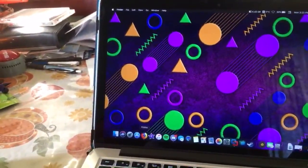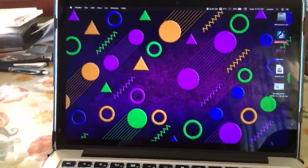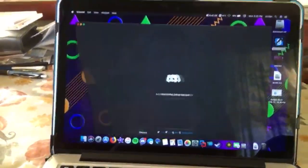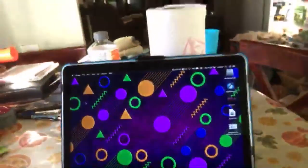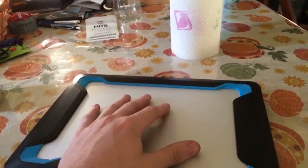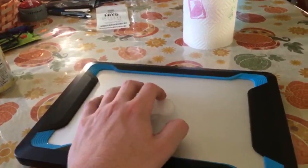I can go ahead and I can close out of Firefox on my Mac because I can't do much with that right now. And obviously I can't connect to Discord because this doesn't have Wi-Fi. So, at least I got that stuff done. I was trying to think of what I was going to say.